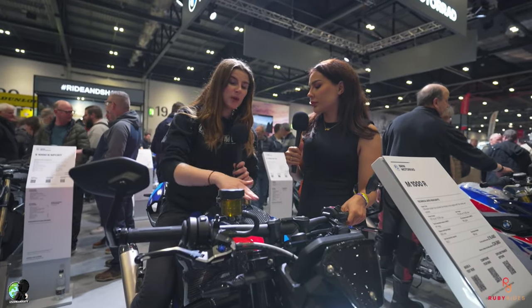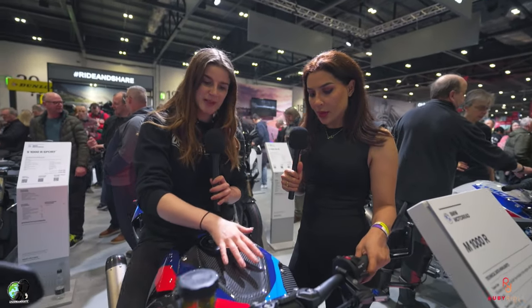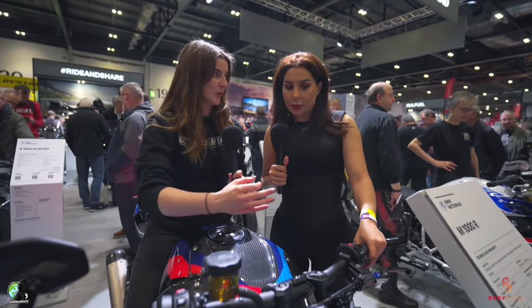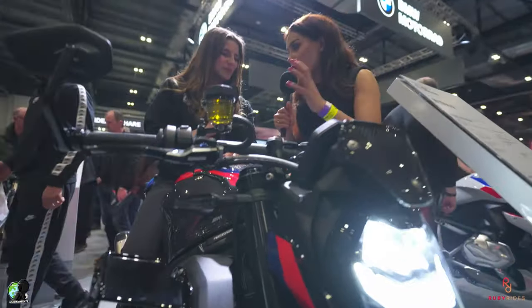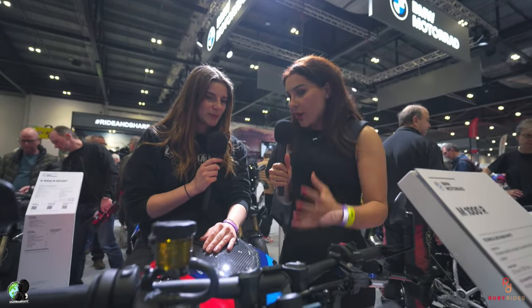It has. I mean, we didn't ride the competition package, which is what this bike is that I'm sat on today. The main difference is this is dripping in carbon, even more so than the non-competition. The wings look absolutely ridiculous and extreme in such a good way, because on nakeds, generally the wings are not as wide and not as extreme. Yeah, and I love that mean look.